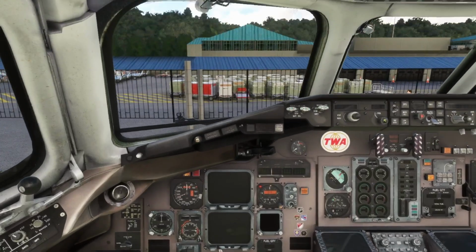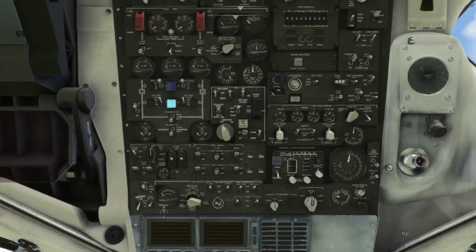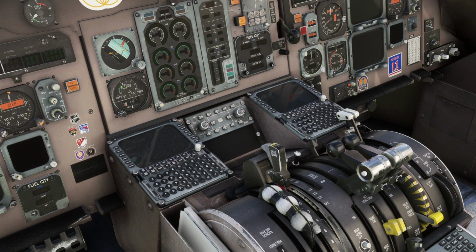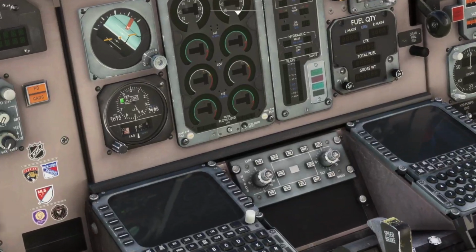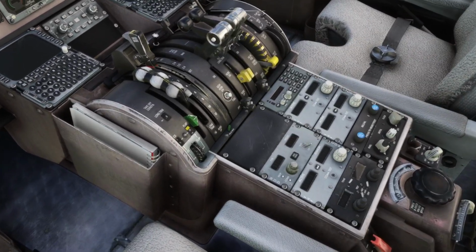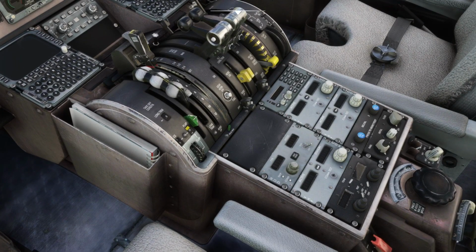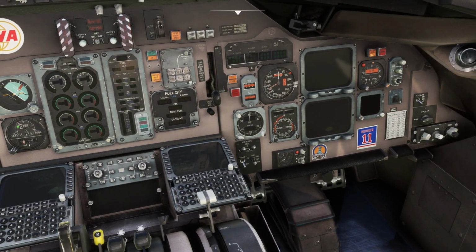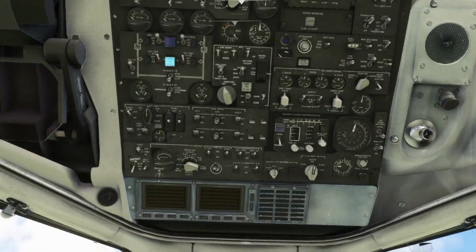Let's come back out and do the walk around here in a minute. Anyway, we're in the airplane. Let's do our safety checks. So gears down, flap handles up, spoilers disarmed and up. Weather radar is off. TCAS is off. Auto brakes off. Hydraulics are off. So that's all good to go.